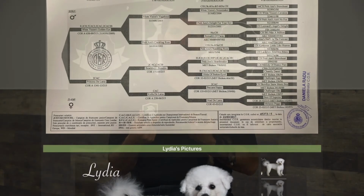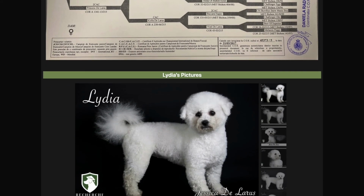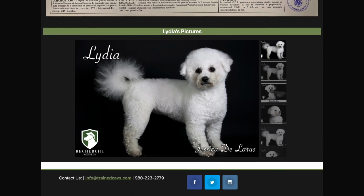The third training program is Master's Program, training till 20 weeks of age, which is right around Christmas, December 18th. And the fourth training level is Doggy Doctorate, training till 6 months of age, which is January 31st. Now, if you scroll down, you'll see pictures of Lydia and Spurgeon. If you click on those pictures, a video will play where we summarize each of the parents.